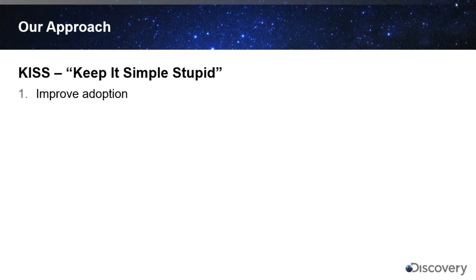First one, we want to make sure we improve adoption. If you make some big, complicated spider web mess of tools for them, they're probably just going to go back to the safety of what they know and are used to. So we want to make sure that they're actually able to adopt the solution.